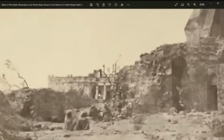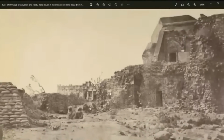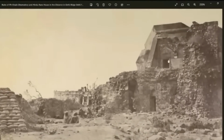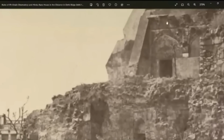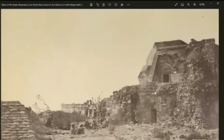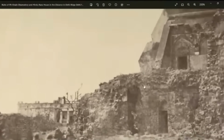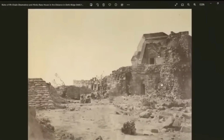But look at this again, you know, Greco-Romano columns, what we're told is Greco-Romano, but this place has been destroyed. You can see how nice it was. And, you know, this looks like it's been blown up, doesn't it? Doesn't look melted or anything. It just looks destroyed.